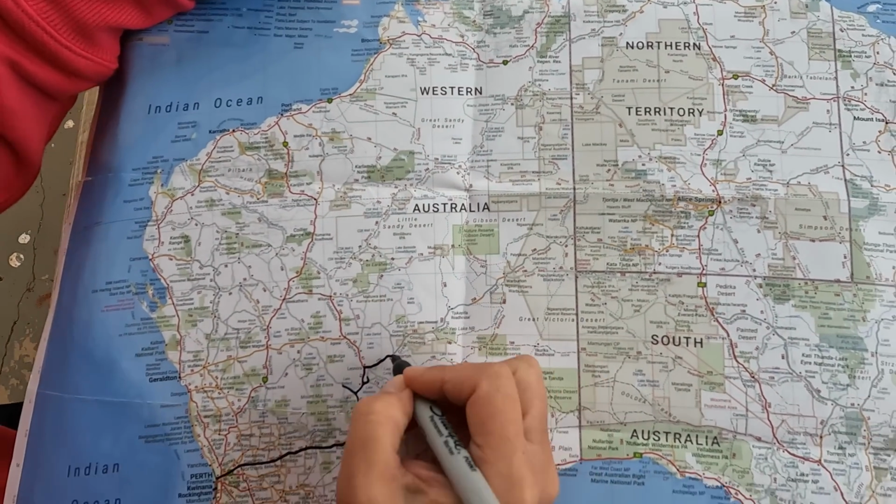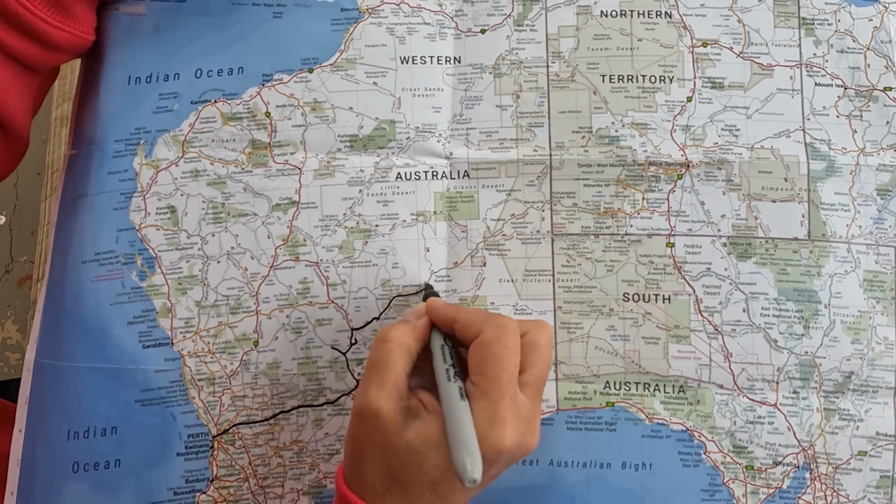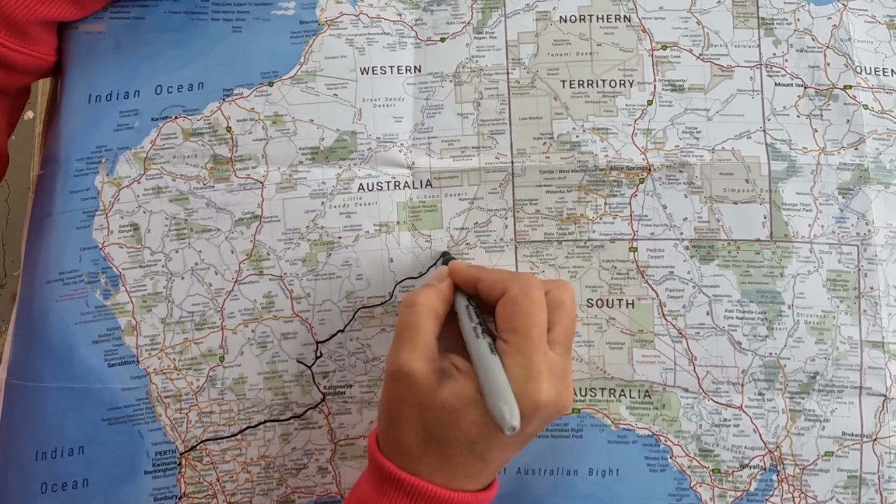So, as far as I'm concerned, this is where the adventure begins. The Outback Way. We have 1100 kilometres. At the end of this episode we'll reach Uluru. Hundreds of k's of dirt road and corrugations, the Great Central Road.